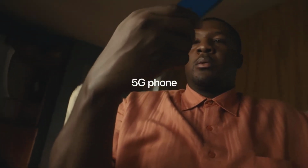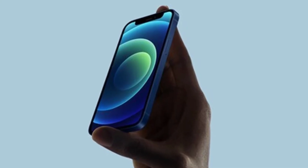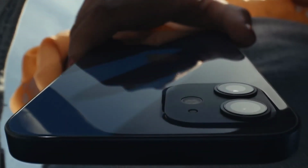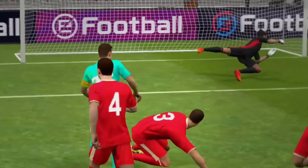Besides, there's nothing in the market like this, and you really can't find a small phone with flagship specs like a great camera, a great screen, and a very powerful processor. I think the iPhone 12 mini is going to satisfy a very specific market that really wants a phone that is not too big so it can fit perfectly in their pocket, but at the same time be very powerful.